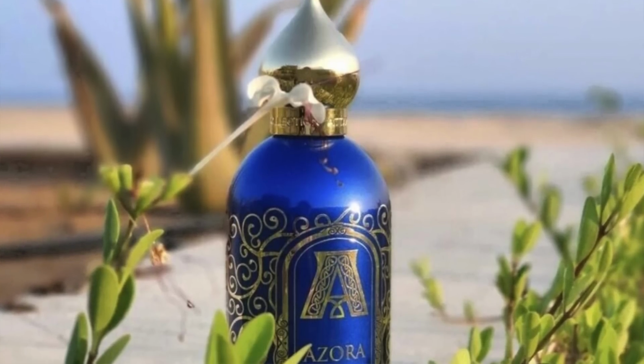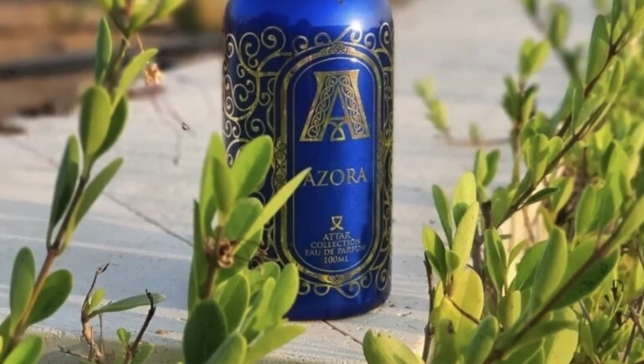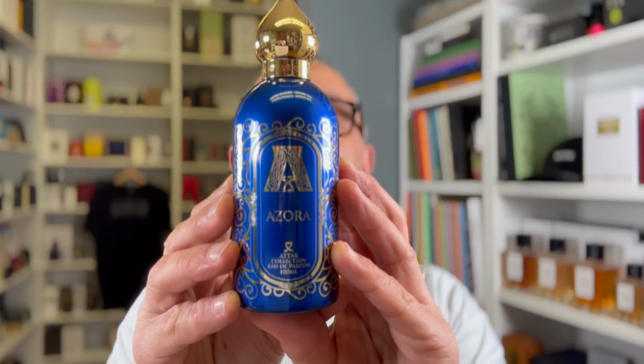Really wears deliciously. It's perfect in the heat. Overspray this stuff, it's going to smell fantastic. It's fruity, it's floral, it's fresh, a bit citrusy, and also definitely very, very musky and super delicious to wear. So this is Azora, and this is from the House of Attar collection. And that is the last tropical fruity fragrance I'm going to talk to you about.